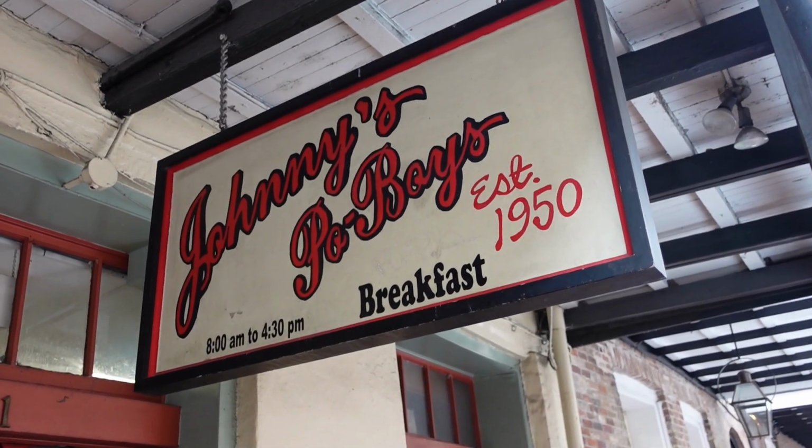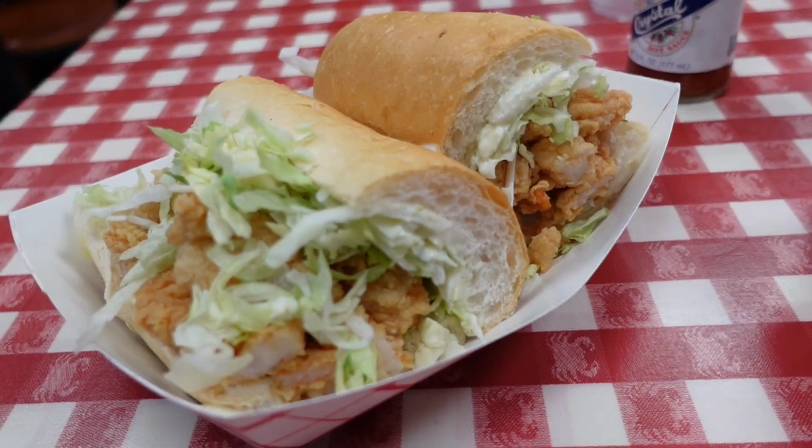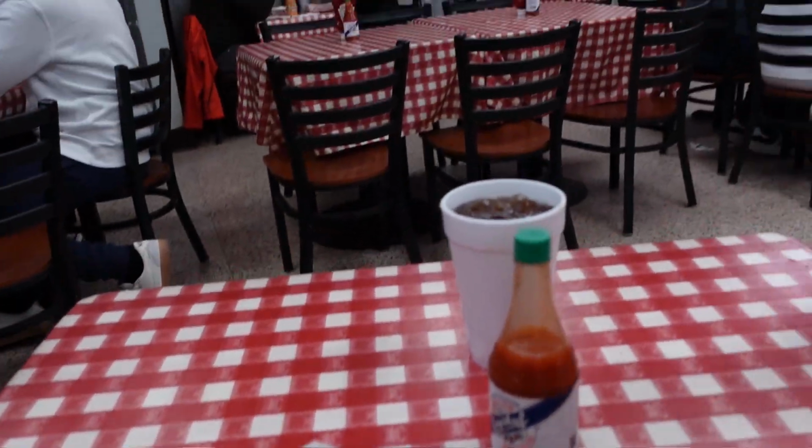Another New Orleans delicacy is a po' boy, derived from the words poor boy. It's like a baguette containing shrimps in batter.